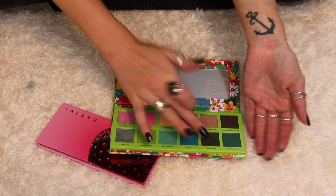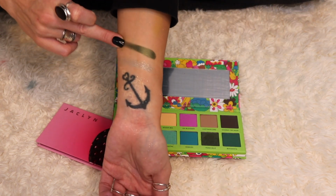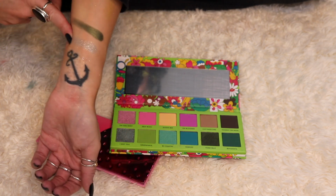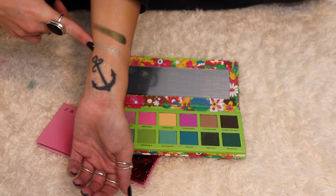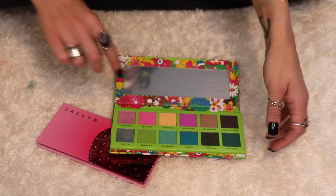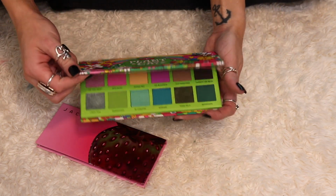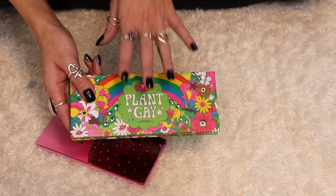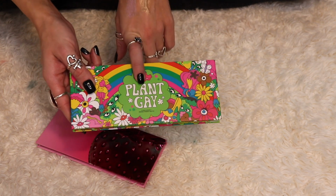I love a good green palette and shadow. Look how beautiful this shade is right here. This topper is gorgeous as well. That's the shade I Missed You, and this is the shade Totally. I love the color story of this palette, so I will be keeping this one from Trixie Cosmetics. This is also the only Trixie Cosmetics eyeshadow palette I own.